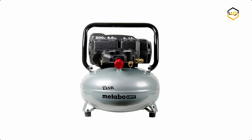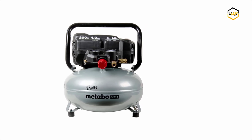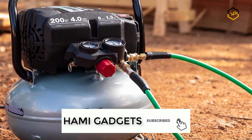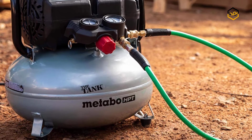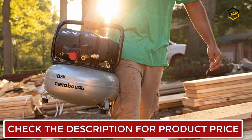Metabo HPT is reinventing the job site compressor with the tank. With class-leading PSI and weighing only 41 pounds, this lightweight compressor packs more pressure into a smaller body. It is engineered with the power to run a framing, roofing or siding crew and versatile enough to run a team of 5 18-GA nailers at a time.